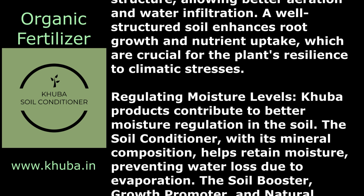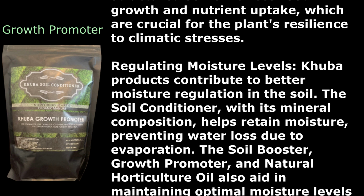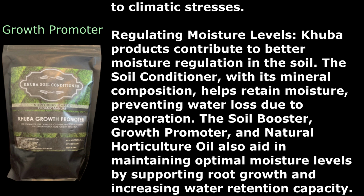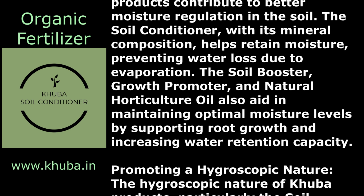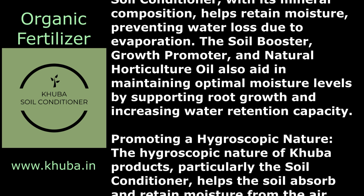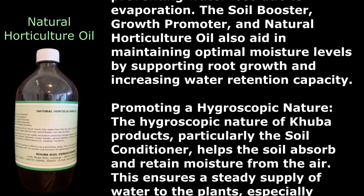Regulating moisture levels. Khuba products contribute to better moisture regulation in the soil. The soil conditioner, with its mineral composition, helps retain moisture, preventing water loss due to evaporation. The soil booster, growth promoter, and natural horticulture oil also aid in maintaining optimal moisture levels by supporting root growth and increasing water retention capacity.